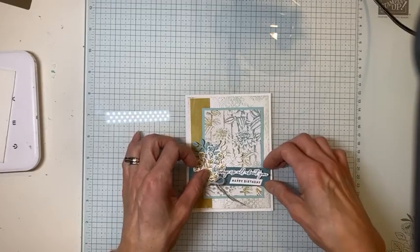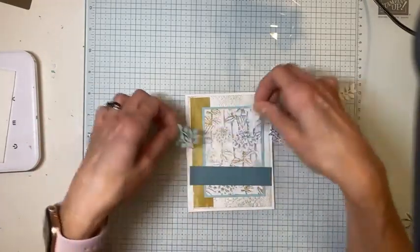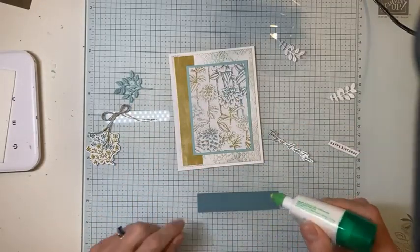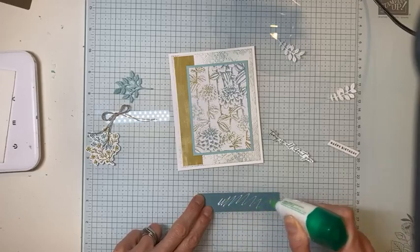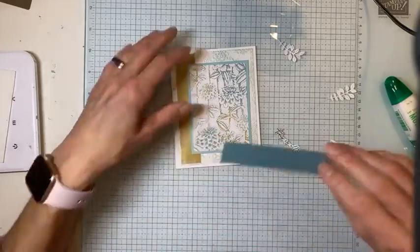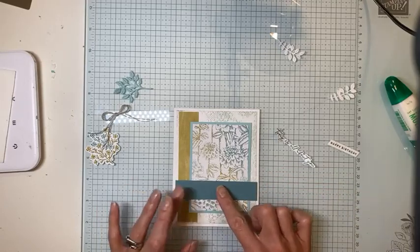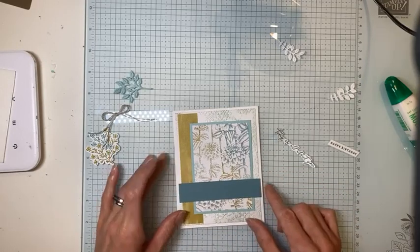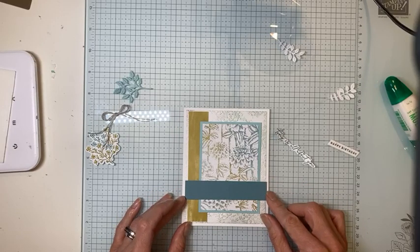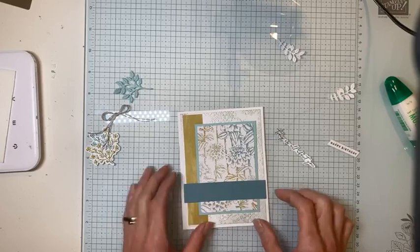Okay, let's put this together. I think this is going to be pretty straightforward. So I'm going to move everything off. I'm going to be bold. Take it all off. Okay, we're going to start with this, which I am going to adhere in the middle because it's going to come off the edges and it's not the same height. So I'm going to put this on here like that. Make sure it's straight. I'm going to line it up. Well, first I'm going to line up my card top. Okay. Yep, that looks good to me.